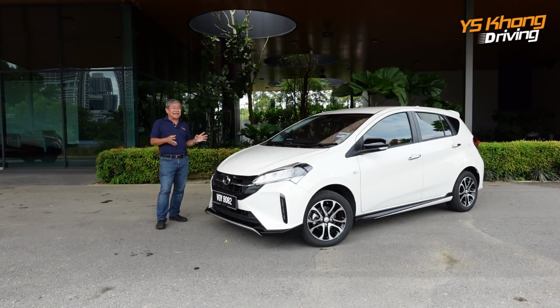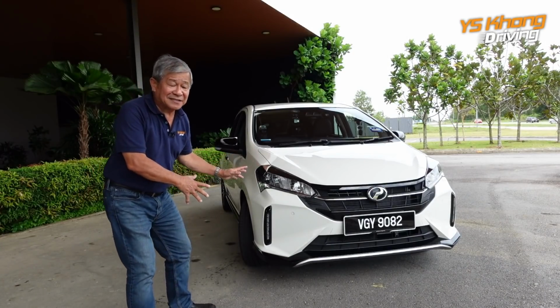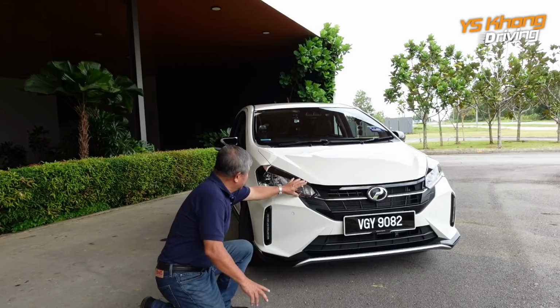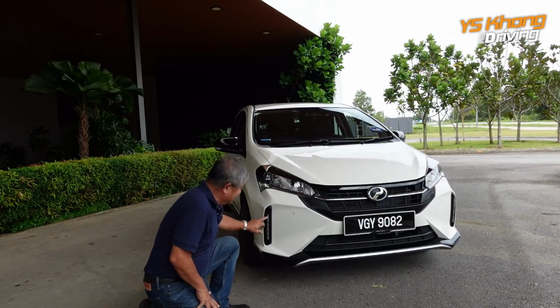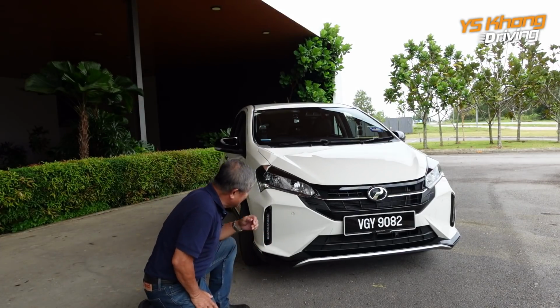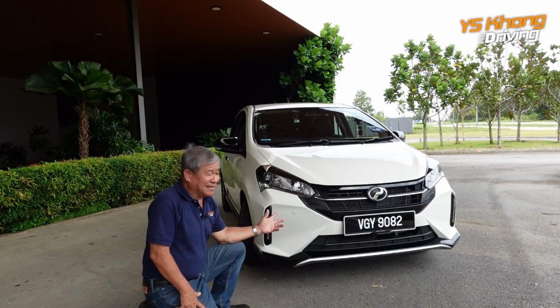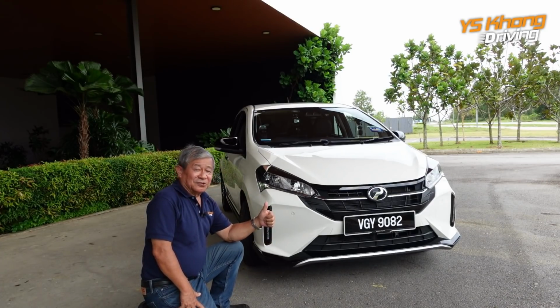It costs 58,800. The Myvi comes with a new front mask, which actually makes it look wider now. You get a wider grille with LED headlamps, and these are LED lights here. And I think it looks a lot better than the old one. So in terms of appearance, top points.